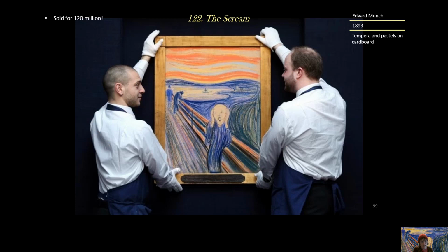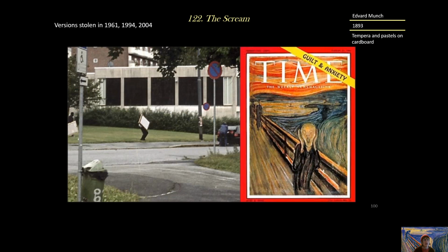The screams are sought after pieces of art. This crayon version sold for $120 million in 2012 to an American investor named Leon Black. So sought after, they have been stolen. In 1961, 1994, and 2004, this one that you see here on this video camera was being taken from the Oslo, Norway Museum. So quite popular. All of those stolen ones have been recovered, by the way.